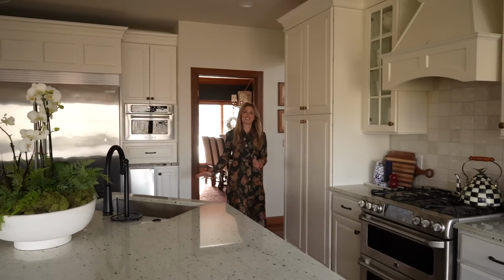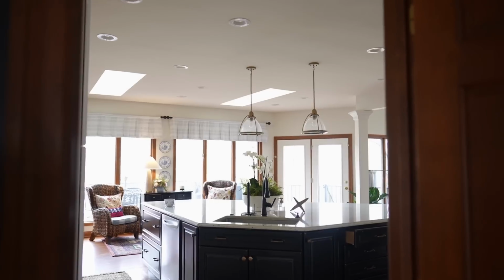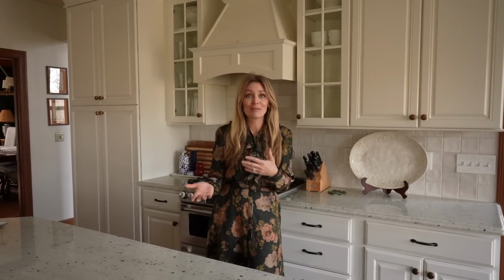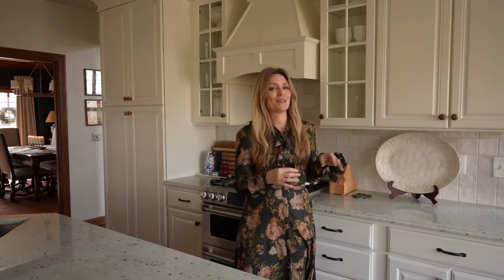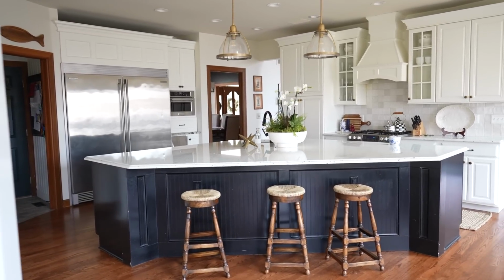Now we are in the kitchen. I designed this kitchen after my grandmother's galley kitchen in northern New Hampshire. I have beautiful memories of her making delicious soups and cookies for us. Some of the recipes I have shared on Instagram. And so I really wanted this space to feel like that. This kitchen was partially done when we moved here.